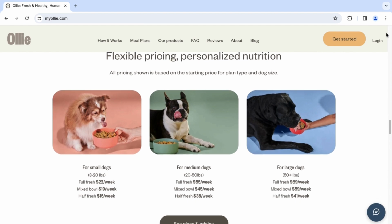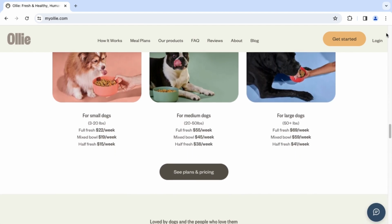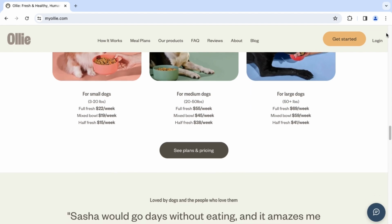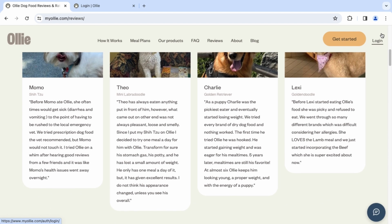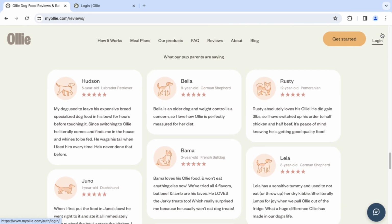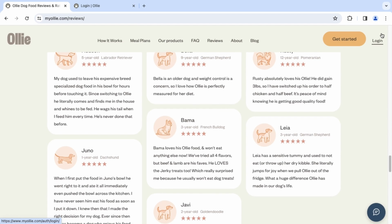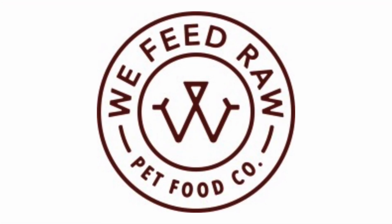Their fresh food product comes pre-portioned. The only prep required is thawing the food before feeding it to your pup. Like the Farmer's Dog, there are plenty of reviews to check out online. Some common reviews I've seen are pups having a better, firmer stool, and dog parents having more control of their pup's weight. And finally, there is We Feed Raw.